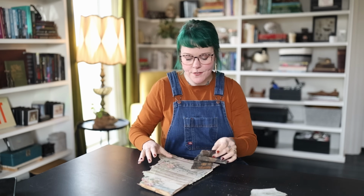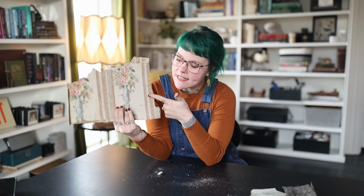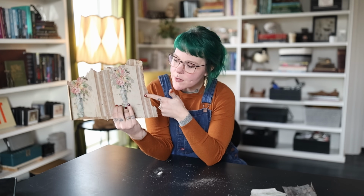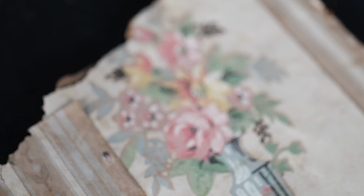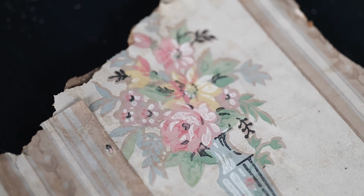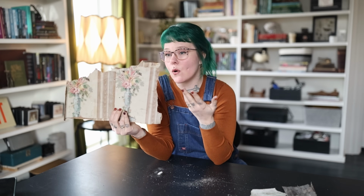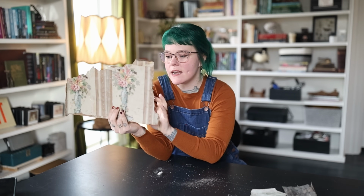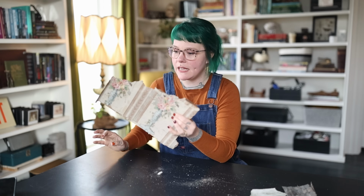But what I did find that was very cool was a brand new wallpaper pattern. I have not seen this pattern in our house yet. This was under another layer, so that's super cool. I wish I knew anything about dating wallpaper or figuring out where this was from, but like I said, it's old because it was under layers and it is attached to the plaster. I'll have to peel this off of there, and you know what?